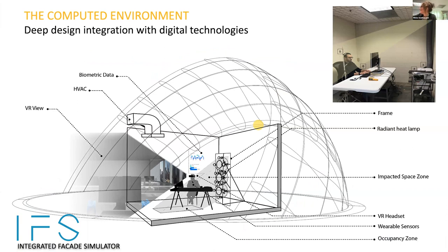And the solar simulator mimics the sun, so if there is a new design, the person can build a very simple prototype of the shading device or the facade and put it in front of that solar simulator, which mimics the sun. Putting a person in that space, you can see how they feel, and also the visual perception as well as their comfort.